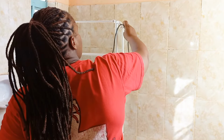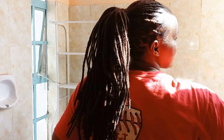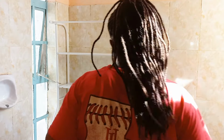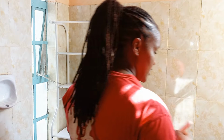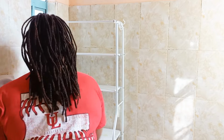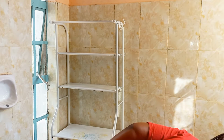So guys, my bathroom is a mess. It's such a mess, honestly. I need to fix this. Oh my god, I'm so ashamed. But anyway, we're going to fix it right now. What? My goodness, what is this?